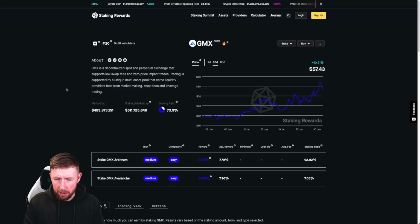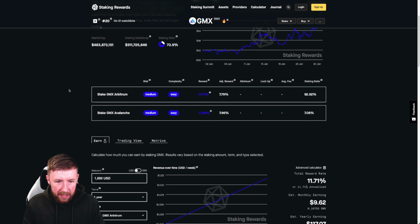Other things you can do as well, not so much on stake, but the likes of GMX, right? It's not so much staking the on-chain element of the token. You can provide liquidity to a decentralized exchange platform such as GMX, and you can earn some money back, right? Yeah, good. So make sure you are fully aware of that.